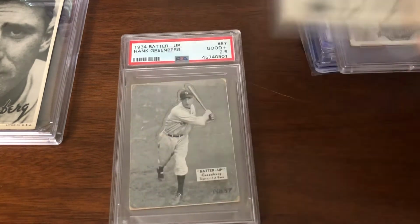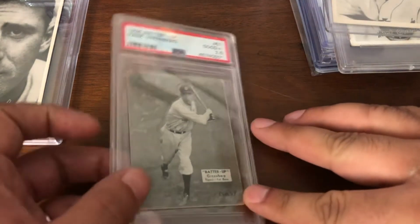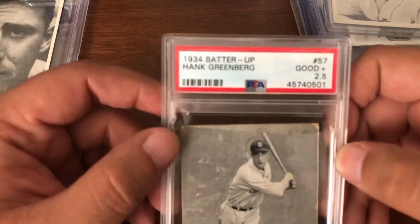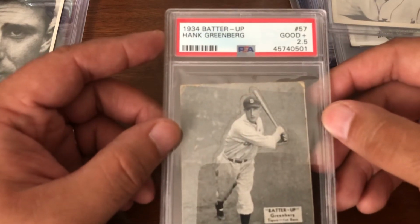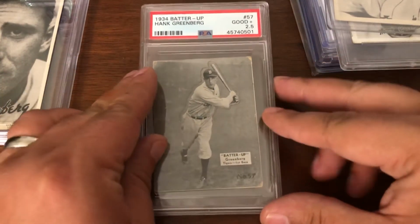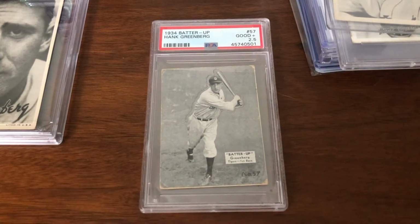Now this last one, many of you may recall from a previous video, when I completed my 34, this should be marked a 35 batter up rainbow. There are 4 versions: pink, blue, a sepia or orange, whatever you want to call it, and a black. The black is much, much harder to find of all the colors. And I was very lucky that someone found it at a card show for me, and I paid them for that card, got it shipped to me, happy.